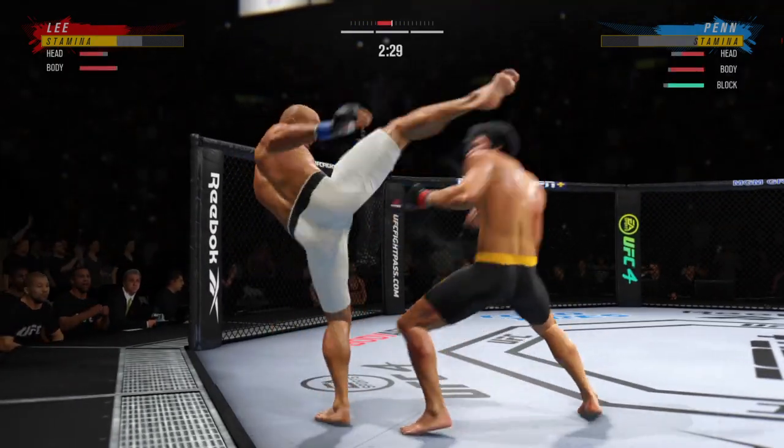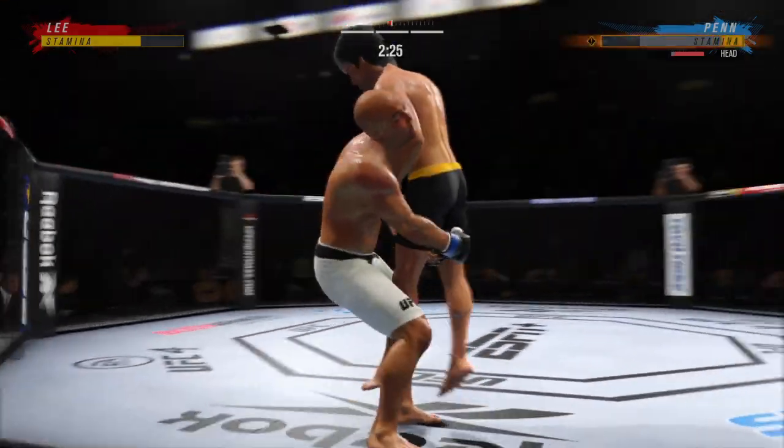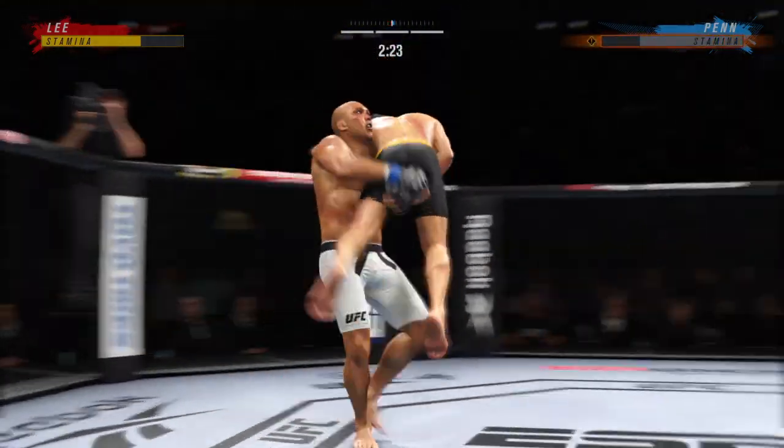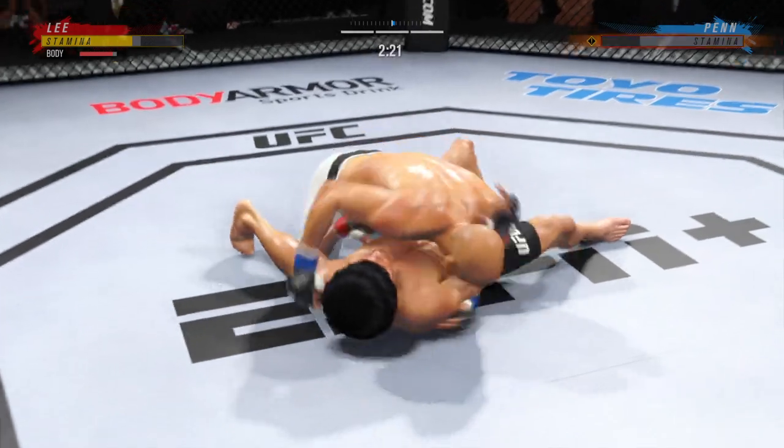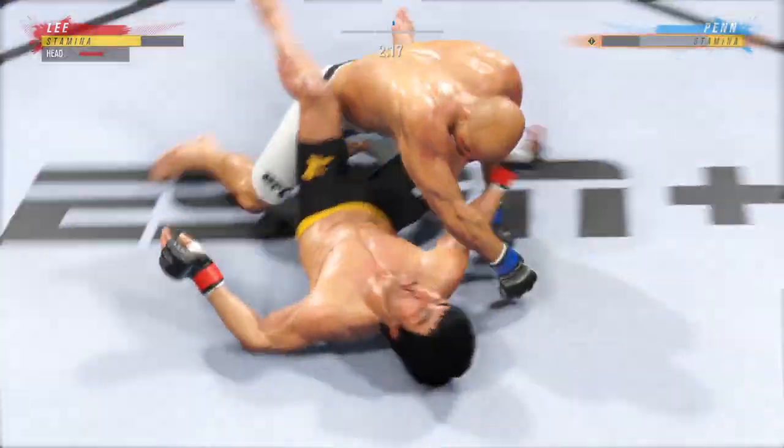Look at him whip his hip into that kick. And both guys really throwing with authority. Quick entry here. Nice single leg entry. Rotates the head outside to a high crotch. Takes him for a ride. Slams him on his back. What a takedown.